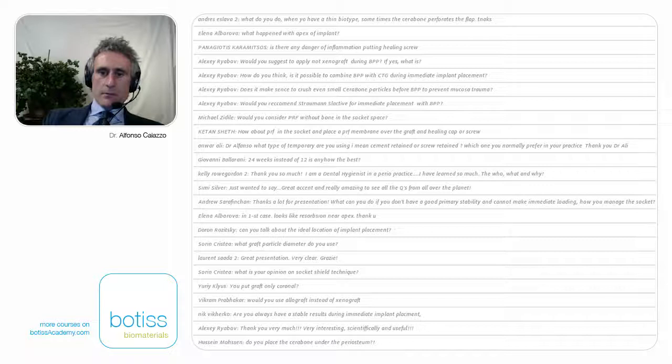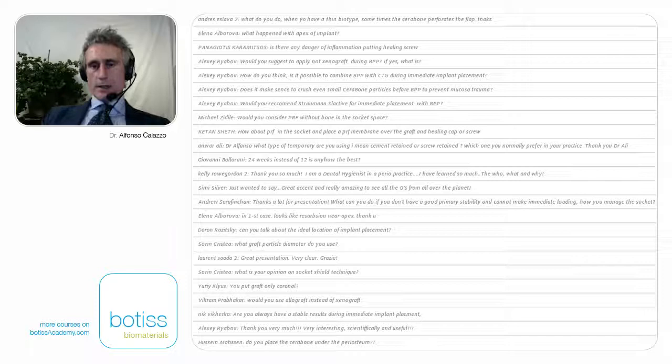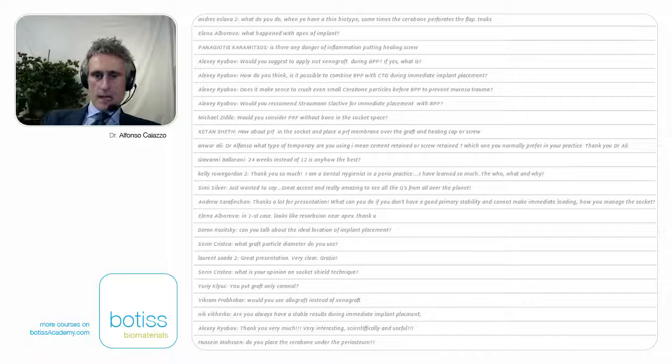PRF. Yeah, I mean, as I told you, there are different ridge preservation techniques, and if you're familiar with PRF, you have nice results. Fine. I don't know if you perform socket preservation with PRF without placing the implant or with placing the implant, but with this technique, you can choose. You can place the implant at 6 weeks, and you can place the implant and have the temporary. So it won't change your approach. You don't need to change anything in your practice.